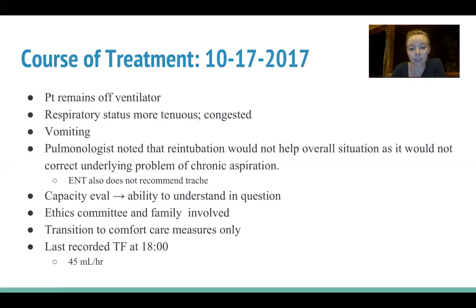So on 10/17, he remained off the ventilator. His respiratory status worsened, but was still relatively stable. He had some vomiting. Again, the pulmonologist noted that reintubation would also not help the overall situation, as it would not correct his underlying problem of chronic aspiration. They were going to do a capacity evaluation because his ability to understand was called into question. An ethics committee was involved, and they finally got the family involved.